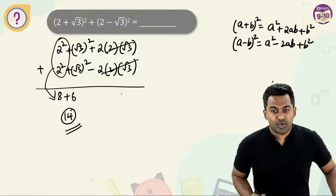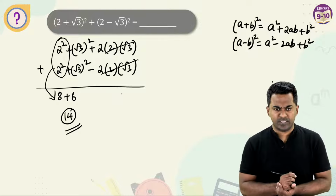All right. Same session on other chapter. We will, of course, Vedika, we will.